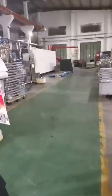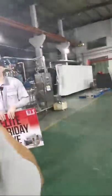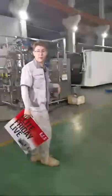This is our welding area. We use a special welding method called argon arc welding. Our machine welded with this kind of welding method is more stable and stronger.